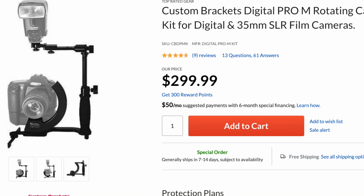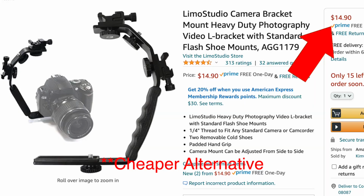As far as brackets is concerned, I can't recommend any other bracket than Custom. The one right there on the screen, it costs $299. I have been using mine for 6 years, zero problems. That's the bracket to get. For a wedding photography setup, that is really good.